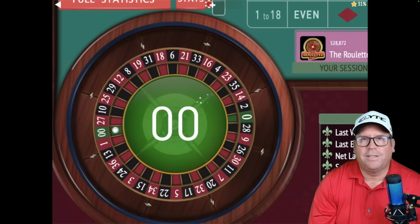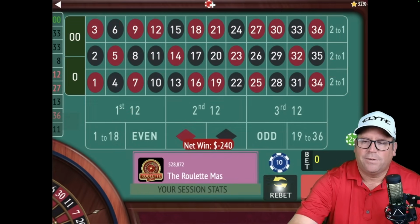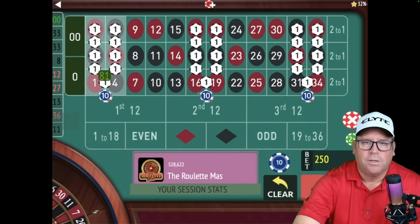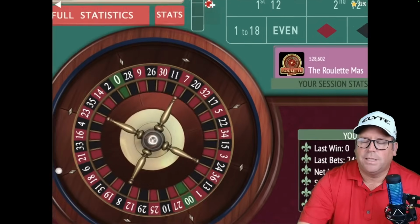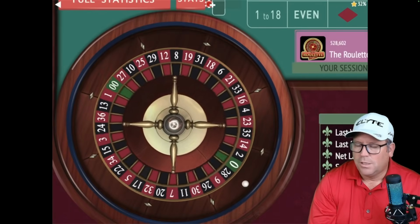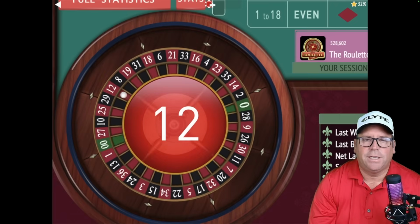And oh my goodness, just as I say that, we hit another 00, and we're going to have to add 10 back into each. So let's do that. And we are at minus 768 out of a $2,000 bankroll. All we need is some wins back to back, or at least a few, to get us going here.